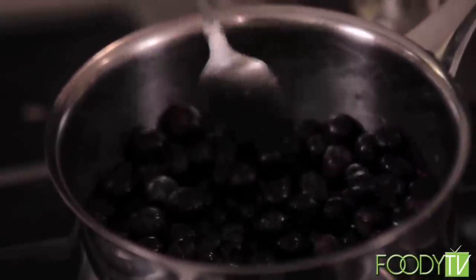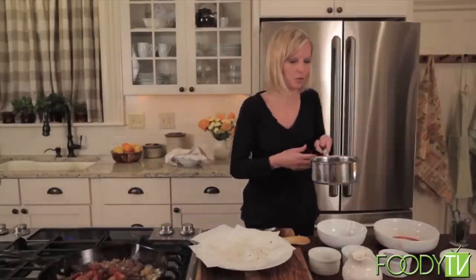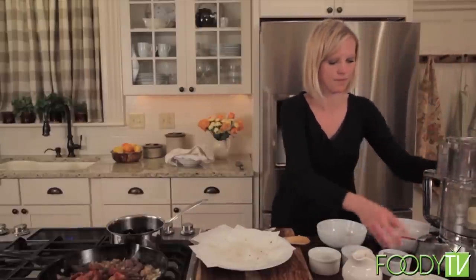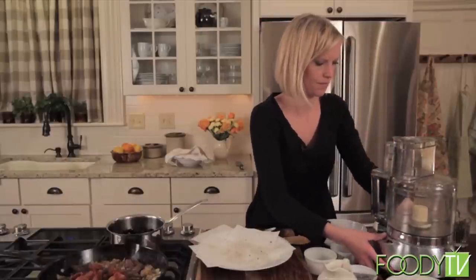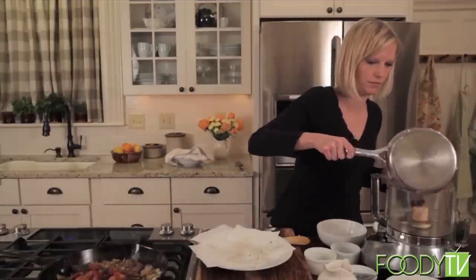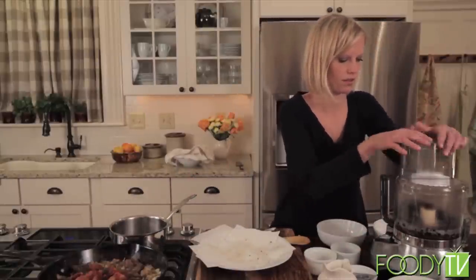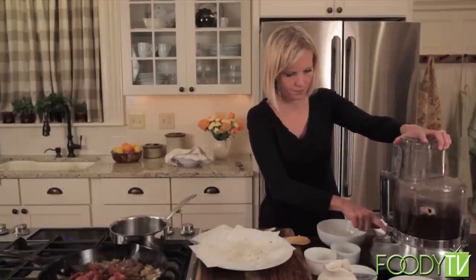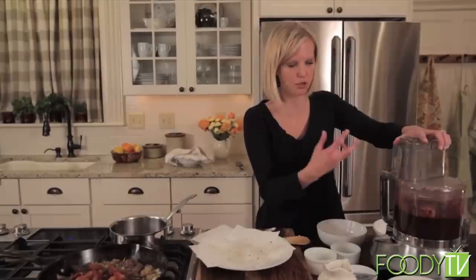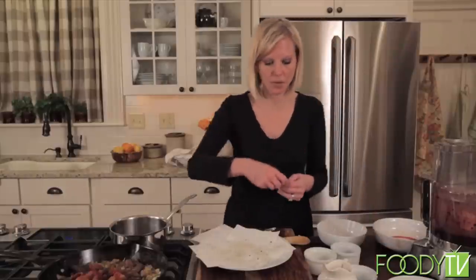Okay, these are about to where we want them. They're soft, we're gonna take these off the heat. Ideally, you let them cool a little bit. We're gonna put them in the food processor to puree them. Just throw them right in there. This is going to be a jelly, so you don't want it to be too chunky. You want it really pureed.